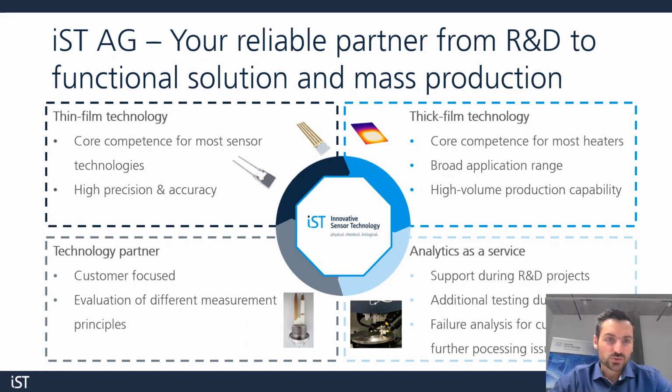To summarize that shortly, we are IST, your reliable partner. We have the thin film technology, which is the core competence for most of our sensor technologies. We have high precision and extremely high accuracy. We can offer you thick film technology, which is the core competence for most of our heaters. We have a broad application range, so for example, you can also think of ceramic PCBs. And we have the high volume production capability. We also offer you analytics as a service.